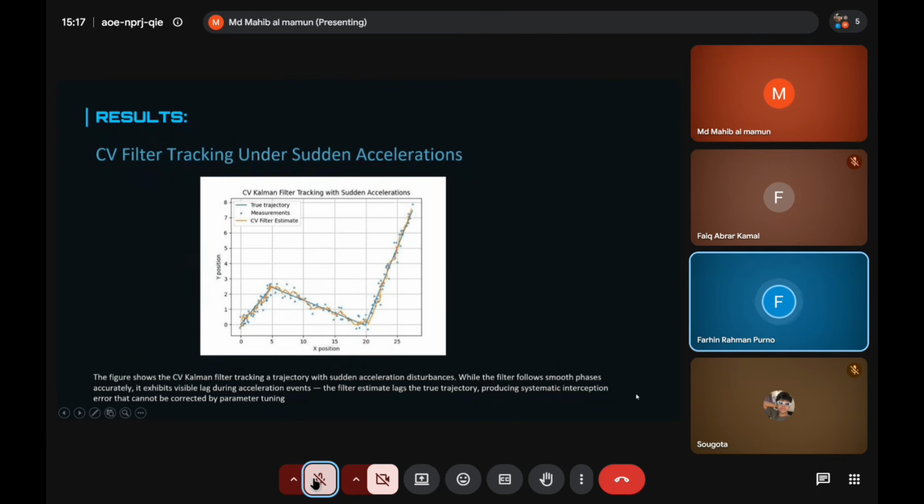Here you can see what happens when a single constant velocity filter faces a sudden acceleration. As you can see, it tracks smooth motion well, but visibly lags the moment the target maneuvers. So this isn't a tuning problem. The model itself is wrong for the maneuvering model. This is the fundamental limitation of our IMM address.